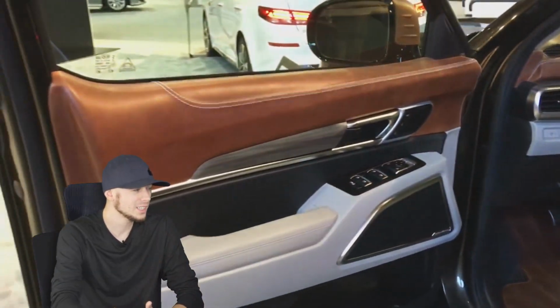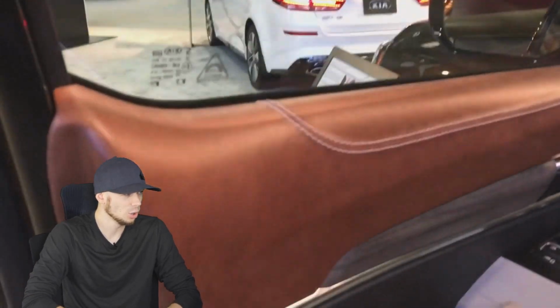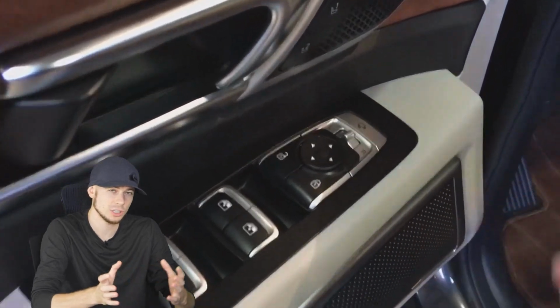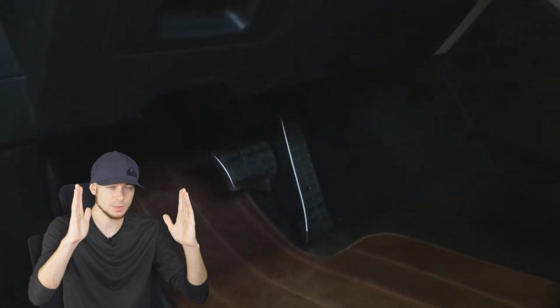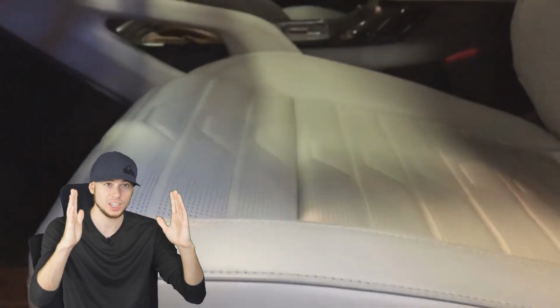I don't know why they decided to use the stupid, ugly design on the door. Look how much the speaker is sticking inside on your legs. You're gonna be hitting your knees all the time once you're getting in and out. Why? Are you telling me that speaker that's in there is this thick? Because that's about how big the door is. What kind of a speaker do you have that is this thick?